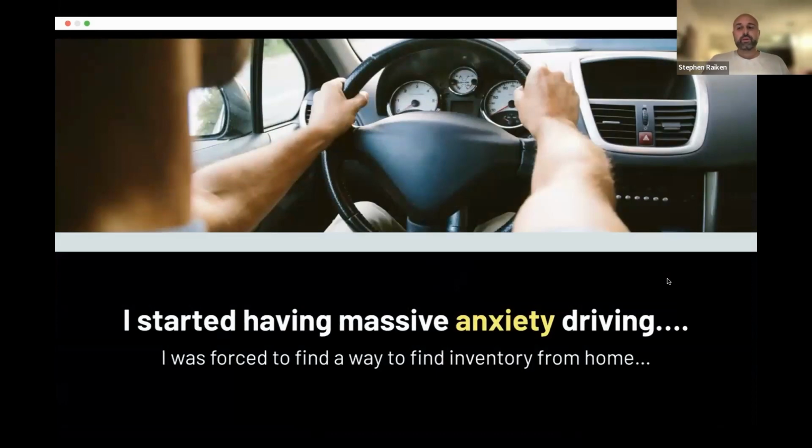I don't know if anyone's ever been in a car accident before, but after my car accident, and I'm dead serious, I'm still not the same. I'm super paranoid driving now. And I just didn't want to drive all around and go to thrift stores and auctions and garage sales. I used to travel all over the place.